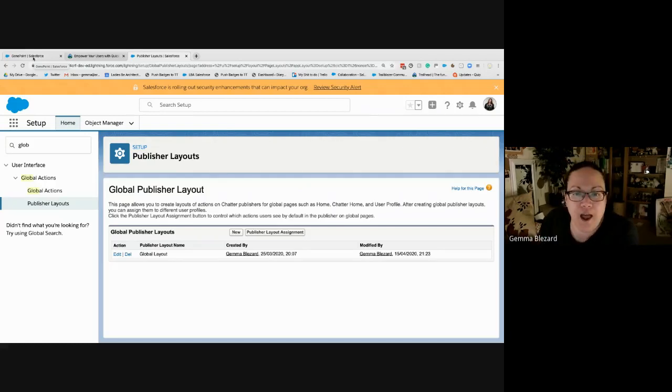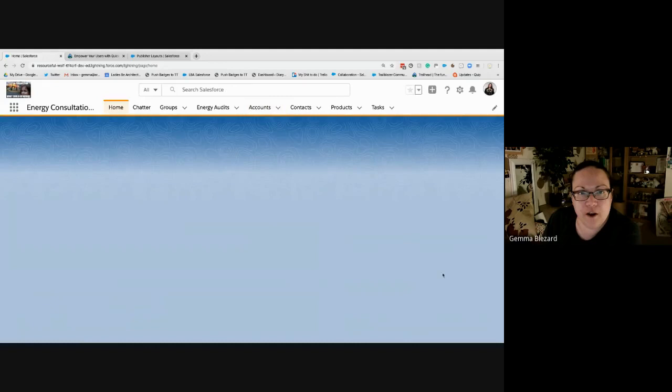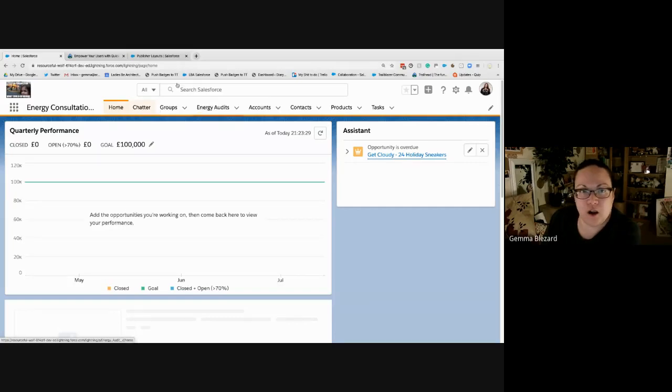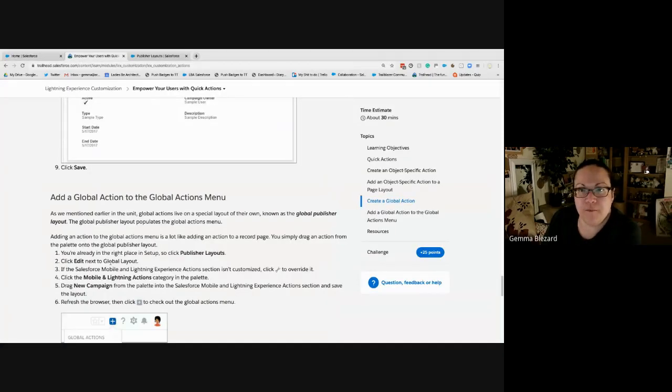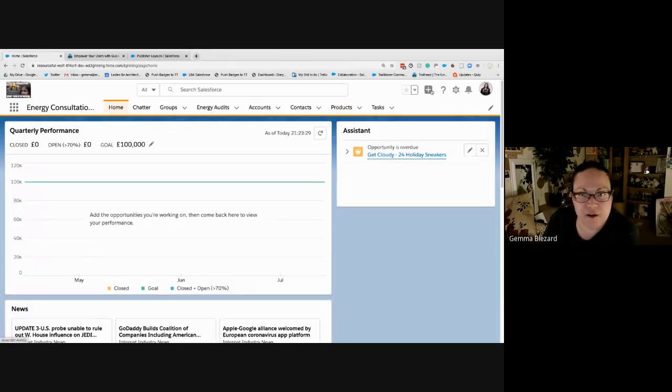And now when we go back to our main view, if we go to home, we might see an action called New Campaign, which we don't here. Where are we going to see it? Check out. Yes, we're going to see it up here. So up here is where you get to your global actions. Up in the top right hand corner, you've got a plus sign. That's it. So click the plus sign.